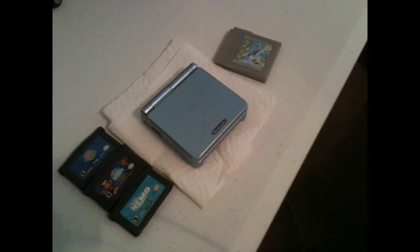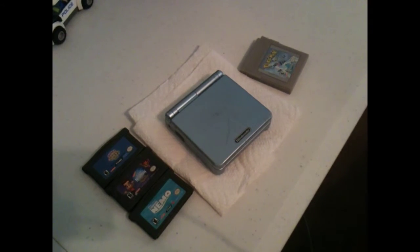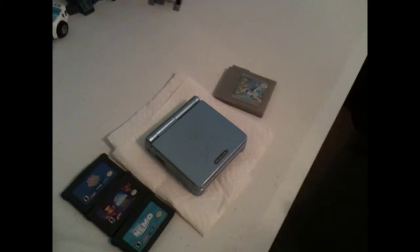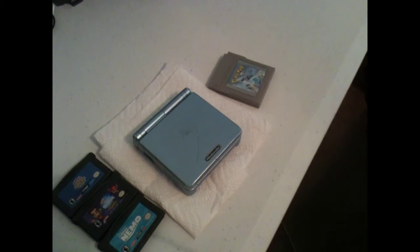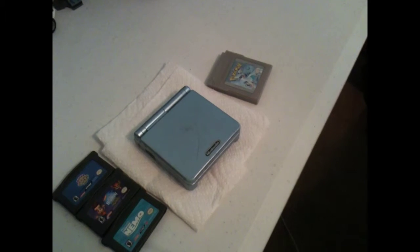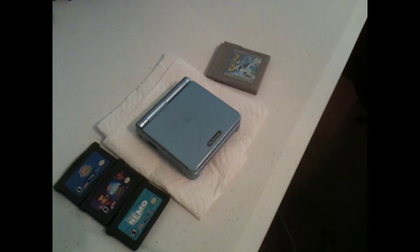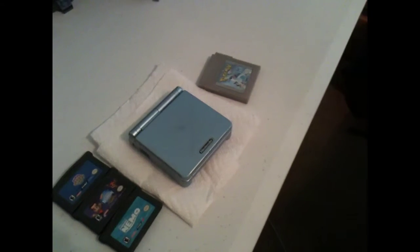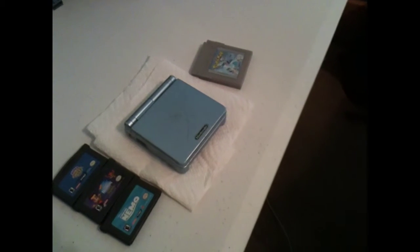I don't know. It would be hard for me to pick either the 001 or the 101. They're both great. One difference is the screen. If you want to conserve your battery life, and you don't like playing with the backlight on except when you need to, then go with the 001, the first release of the SP. But if you like the backlight, you need that extra light when you're playing it, and if you want more of a selection of colors, go with the AGS-101.